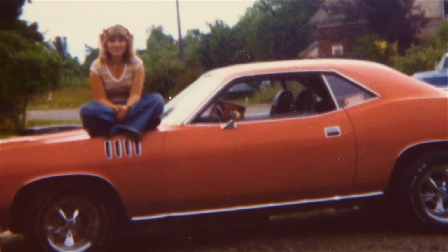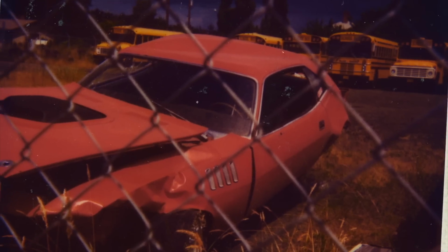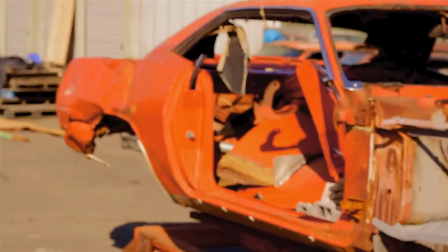The 71 Phantom Cuda is an exceptionally rare and desirable car. There's 108 of them made with a 4-speed. This one happens to have a shaker hood and is in Tor red. It's true.